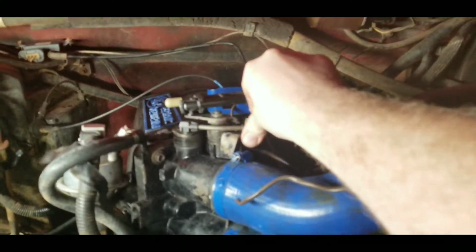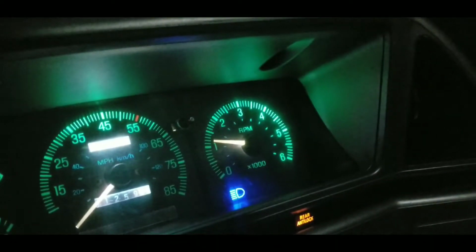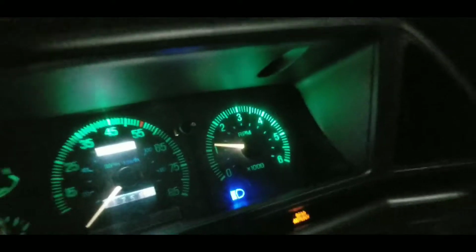Push it all the way to it and it idles fine. Well, I say it does. It's still high. But that's what the exhaust sounds like. Maybe you can tell anything from that. Headers do tick. They're leaking a little bit.